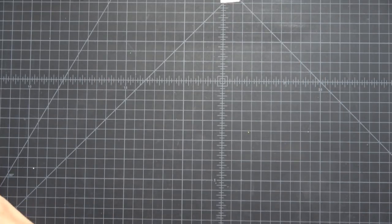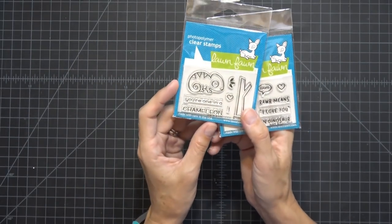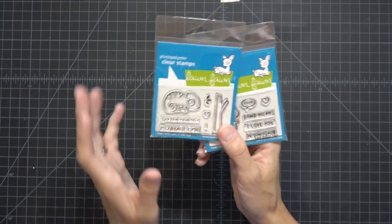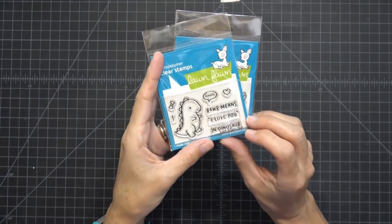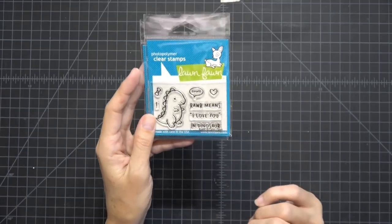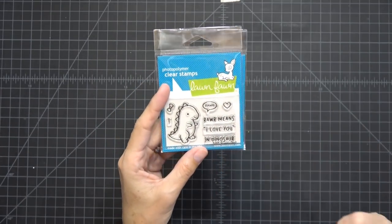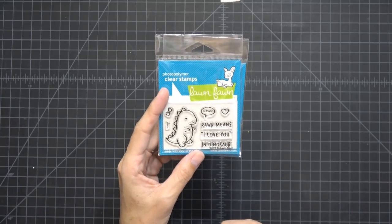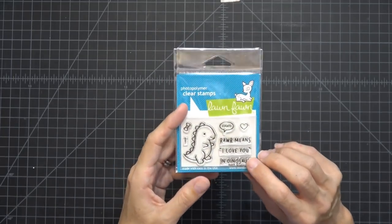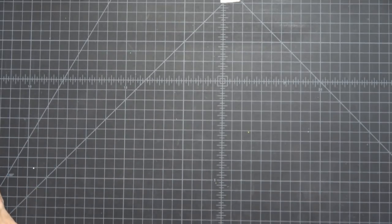Then I went ahead and got two stamp sets while I was there. You're One in a Chameleon, so cute. And this RAR means I love you in dinosaur. So cute. I just found out that one of the girls I work with has a little girl who loves dinosaurs, so I wanted to make her something special dinosaur-y. I thought that was really cute. That is it from Scrapbookpal.